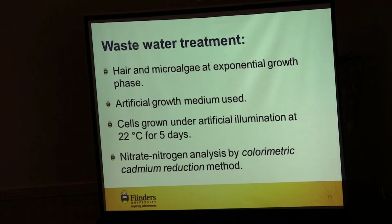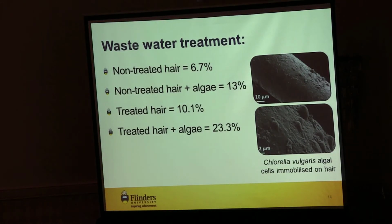So the other thing we explored was the wastewater treatment. So mix the hair and the microalgae at the exponential phase of the growth of algae. And we let the algae grow for 5 days, and then we did a cadmium reduction method to see how much of the nitrate nitrogen was removed. So here on the right is just some SEM images of how the hair looked like with the algae immobilized on it. So after 1 day, we found that the algae was able to escape from the hair.